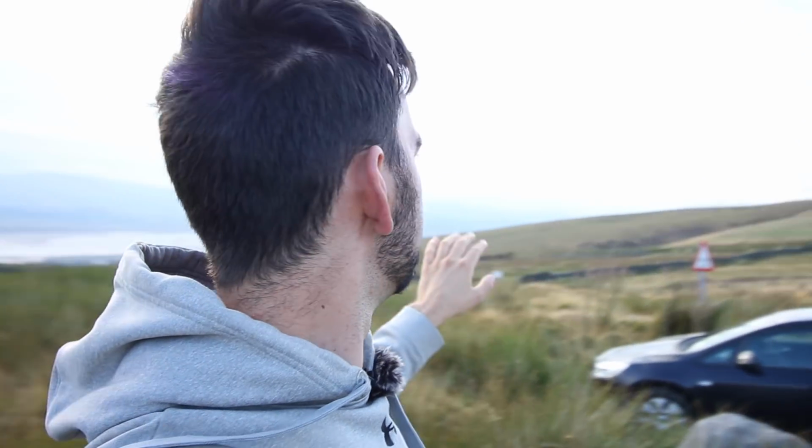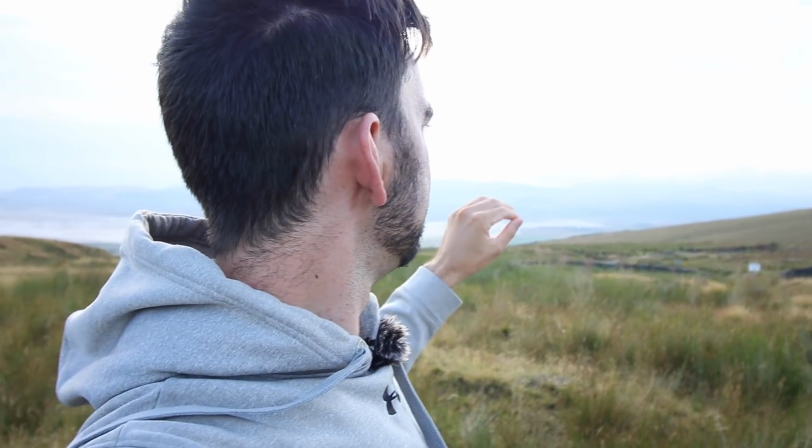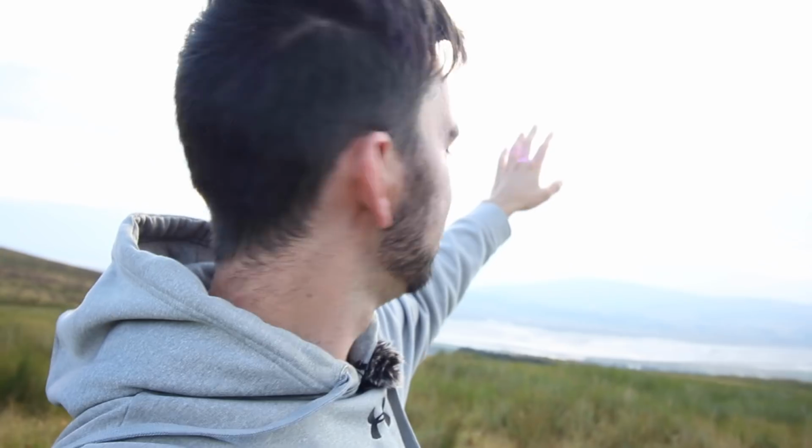Kind of tempted to go that way, and you should get views down onto Barrow, or go up onto that side, which means you should get views across to the lakes. I think I'd rather do that because the sun is going to set in that direction somewhere, so I think that'd be the best bet.